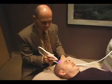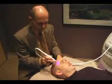Although in recent years, some devices have been developed to non-surgically tighten the skin. My experience tells me that the results are subtle and not long-lasting, and I typically reserve these options for younger patients or patients who are just starting to notice some looseness of their skin.